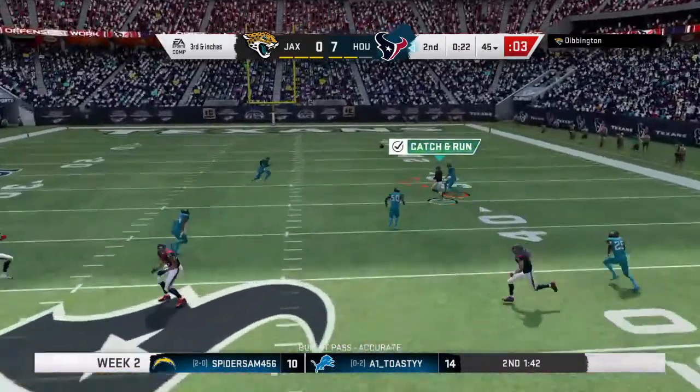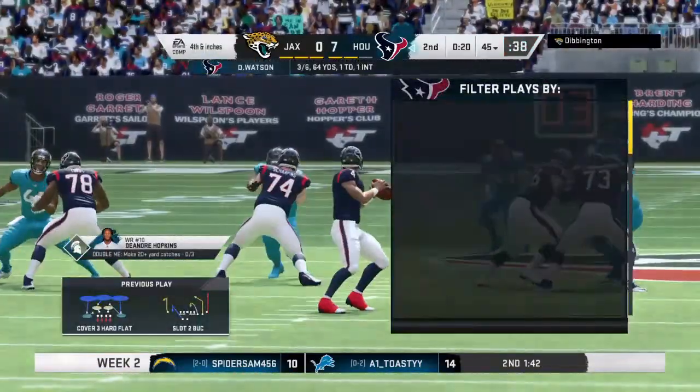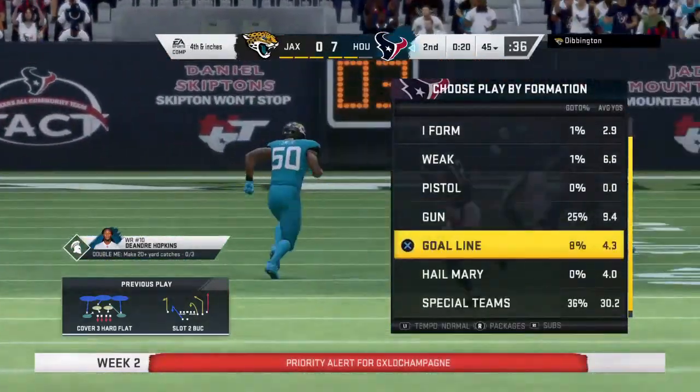From the gun, here's Watson. Incomplete. He had his hands on it but couldn't pick it. But it's now fourth down.